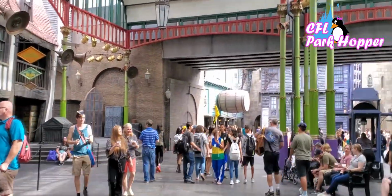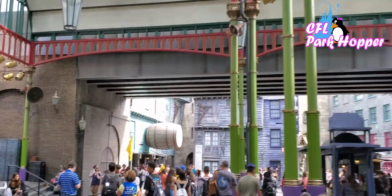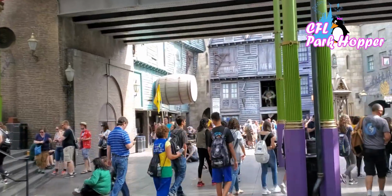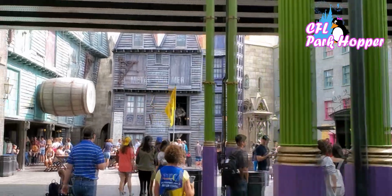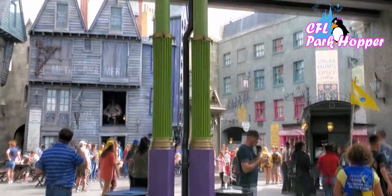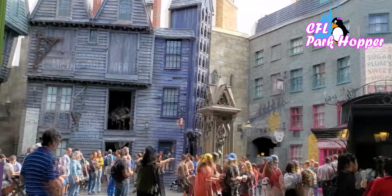You can get butterbeer over here at the Hopping Pot, as well as back behind the ice cream store, there's another location for butterbeer. So this is a super fun area to check out. If you're a Harry Potter fan, you're gonna love it. If you've never even seen Harry Potter, check it out anyway. Try it out. It's very unique and very fun in this area. So this is one of my major must-dos here at Universal Studios.